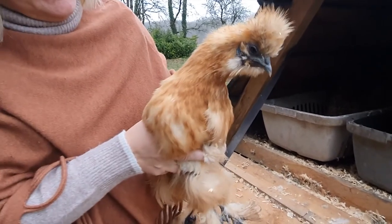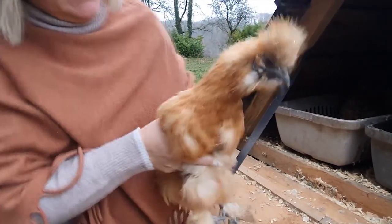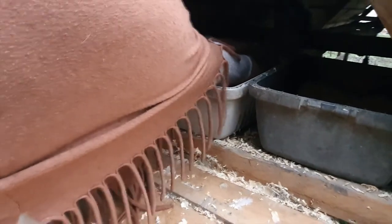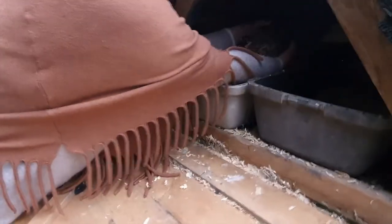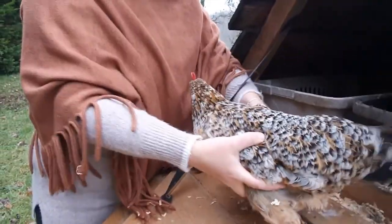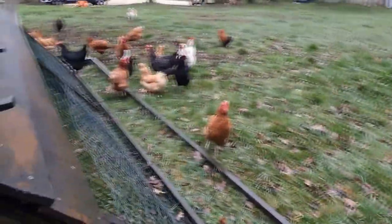So what sort of chicken is that, Paula? She's a silky. Oh, a silky. Yeah. I know a guy via the radio in Holland who keeps silkies. Oh yeah, so I should have recognised. And he called it on video. It jumped up onto his lap. Oh, they're very handsome, aren't they? Yeah, they are very pretty birds.